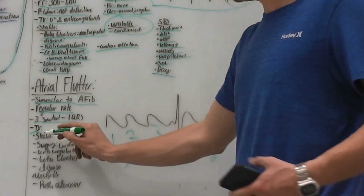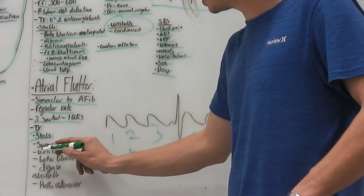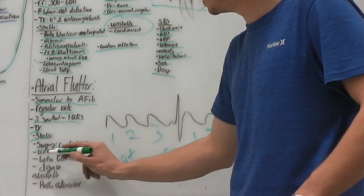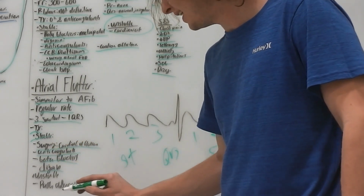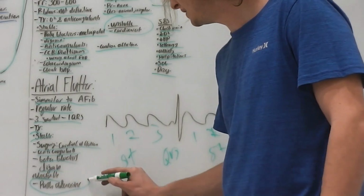So the treatment, if it is stable, is going to be surgery, like cardiac ablation. We're going to give them anticoagulants, beta blockers, digoxin. And if it's unstable, we're going to push adenosine.